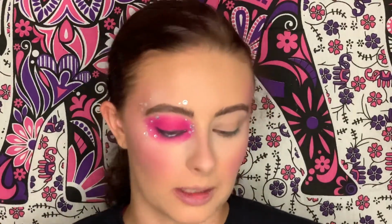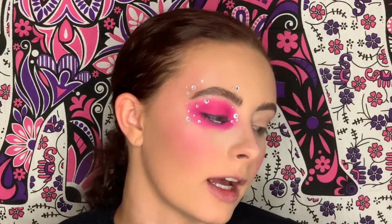Alright, so like 5 hours later, I think I'm gonna call that good for the bedazzlement. Plus, I'm running out of jewels. I need to go to Michael's and get some more. So I need to make sure I have enough for both sides, but I think that's good enough for now. So before I go ahead with mascara and lashes, I'm just gonna do the same thing on the other eye, and I'll be right back, or it'll probably be like another 5 hours later.